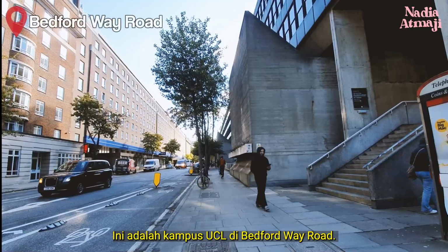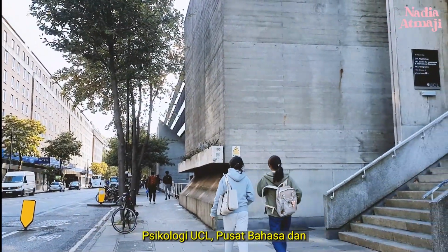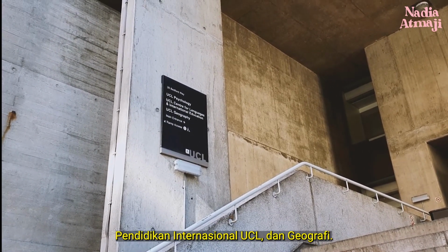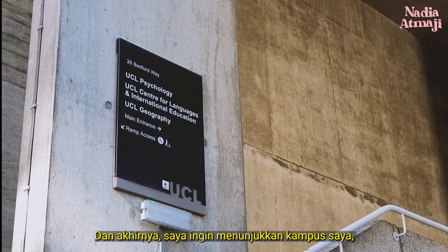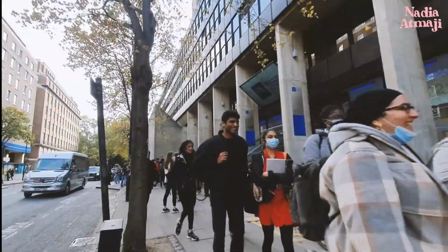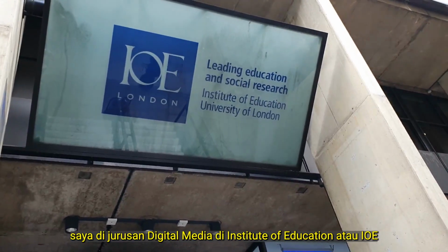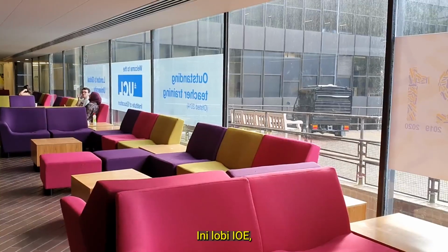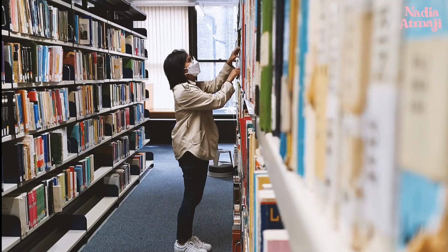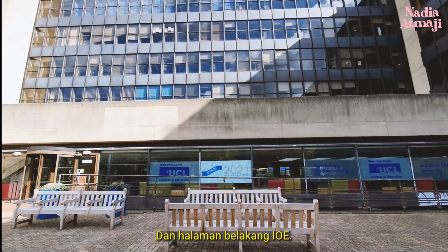This is the UCL campus in Bedford Way Road. It is the UCL Psychology, UCL Center for Language and International Education, and UCL Geography. And then finally, I want to show you my campus. I'm majoring in digital media in the Institute of Education, or IOE. This is the IOE lobby, the library, and the backside of the IOE building.